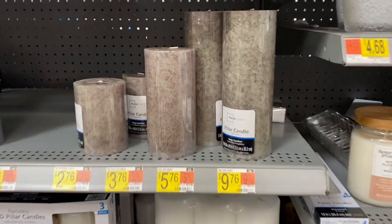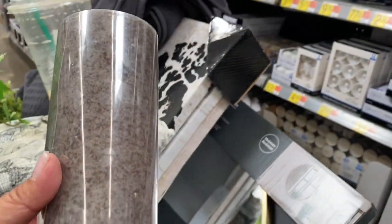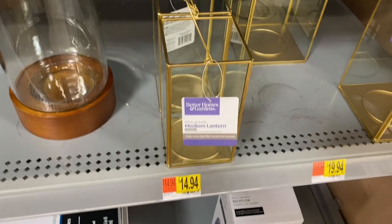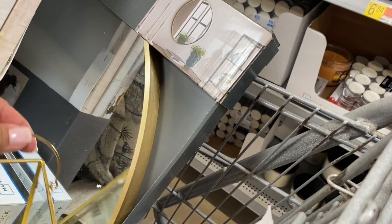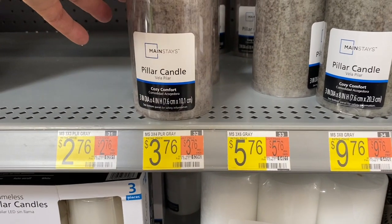But keeping that in mind, I have found there are items I have picked out that I don't think I would purchase on a normal shopping trip. These lanterns, although I think they are very pretty, they are a little too expensive in my opinion. With the large one being just under $20, that seems a little on the expensive side to me.